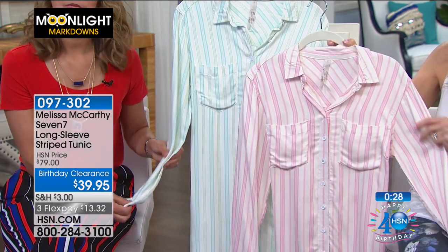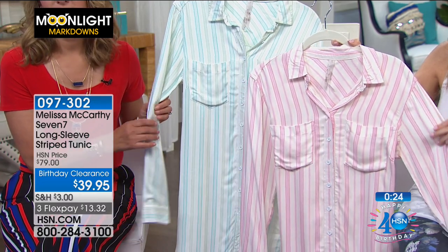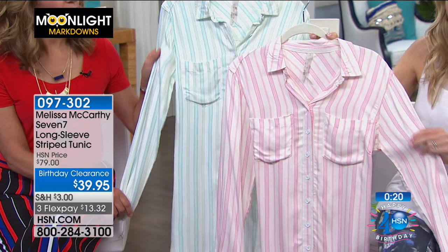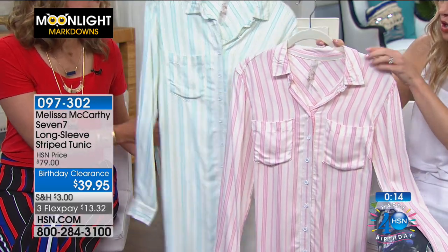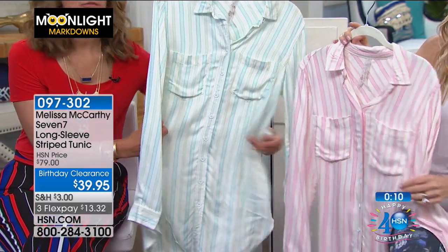I want to give everybody an update on sizes. So I'm holding the rose quartz. I have sizes small through extra large, 1X, 2X, and 3X. And as Allison pointed out, it does have different shades of pink and a little hint of yellow. And then in the mint hint, I have extra small all the way through 3X.